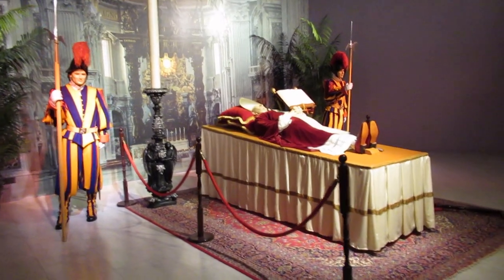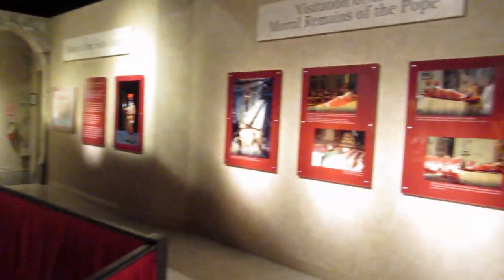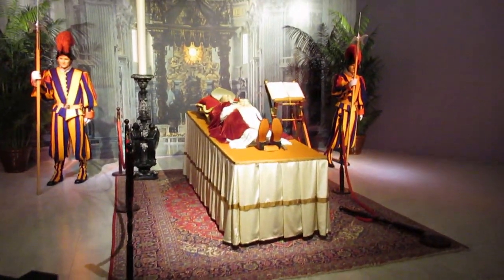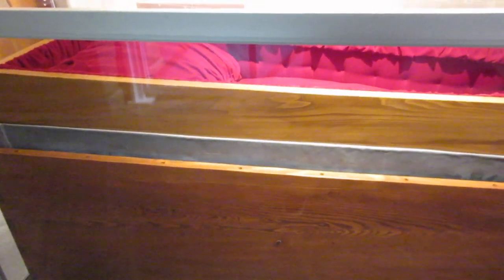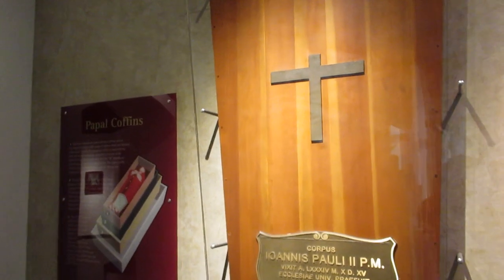Here's a centerpiece of a section about the deaths of popes and the funeral process. Interestingly, when a pope dies, they are actually entombed in 3 coffins. They have a cypress wood here that is then put into a metal one that is soldered shut, and then a Douglas fir for the outside, which is also where they put their plaques.